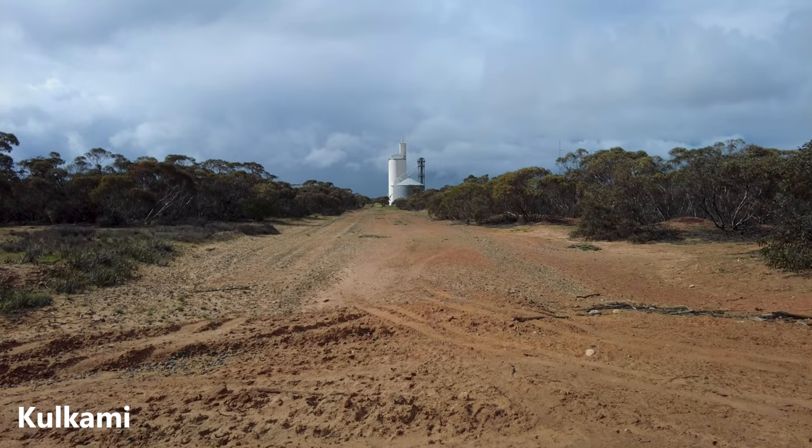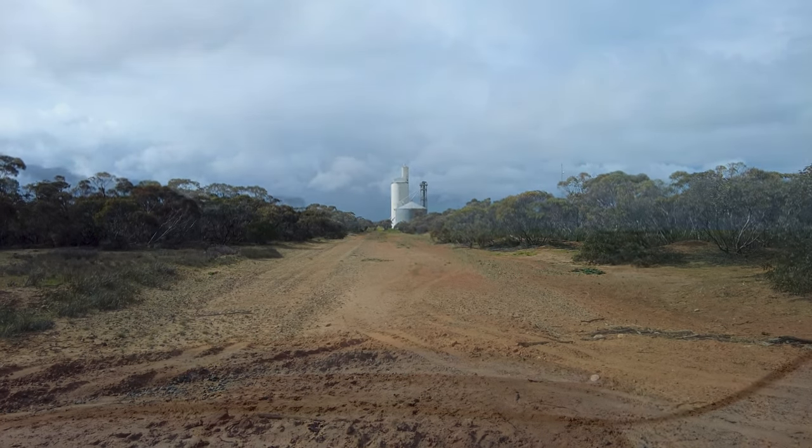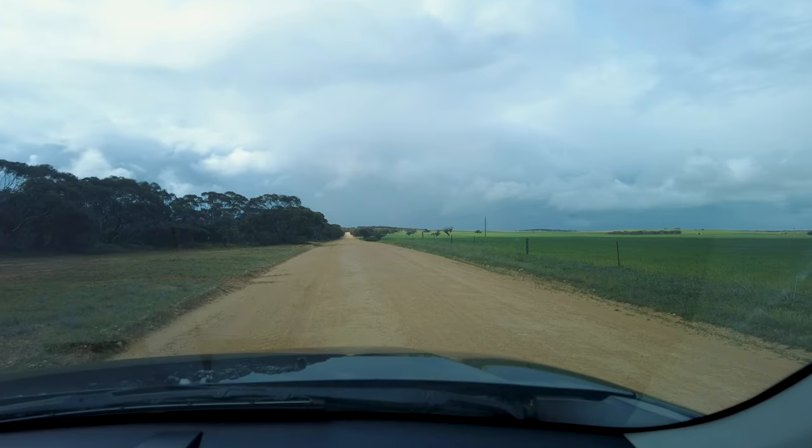The trail out here is more like a dirt bike trail. It's just a sandy path through the Mallee. But yeah, there's obviously little bits and pieces remaining. So here we are at Marama. We are out into dirt road territory now.